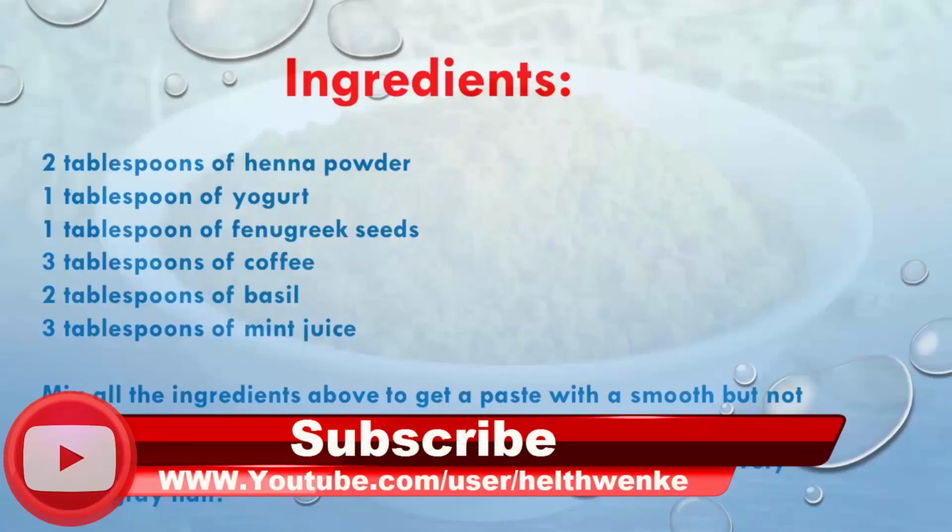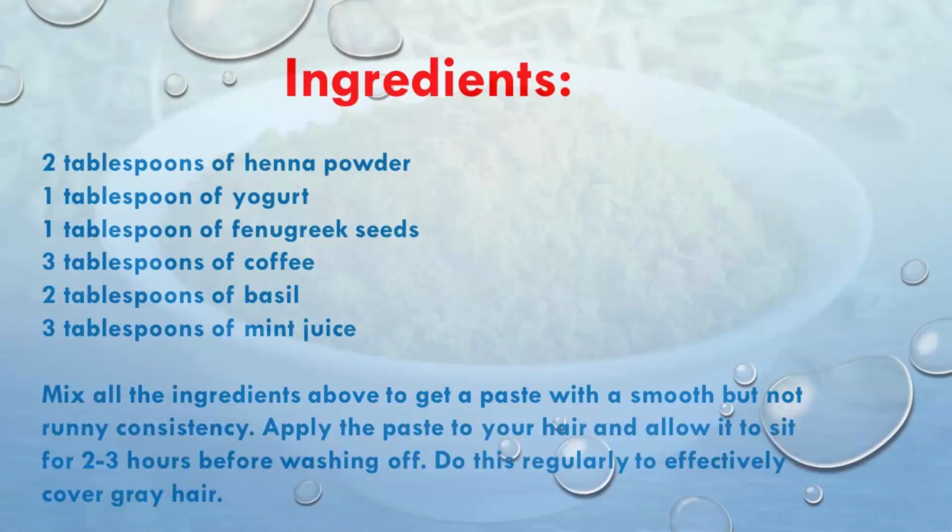Ingredients: 2 tablespoons of henna powder, 1 tablespoon of yogurt, 1 tablespoon of fenugreek seeds, 3 tablespoons of coffee, 2 tablespoons of basil, 3 tablespoons of mint juice. Mix all the ingredients above to get a paste with a smooth but not runny consistency. Apply the paste to your hair and allow it to sit for 2 to 3 hours before washing off. Do this regularly to effectively cover gray hair. Henna dye gradually wears off in a period of 8 to 12 weeks.